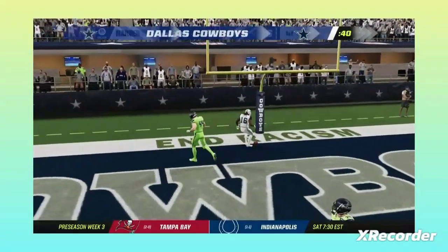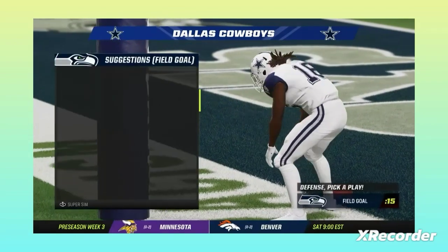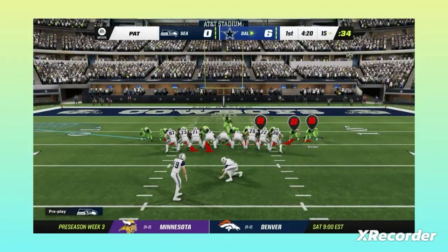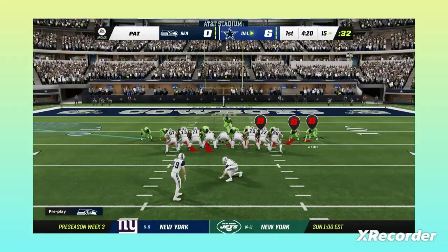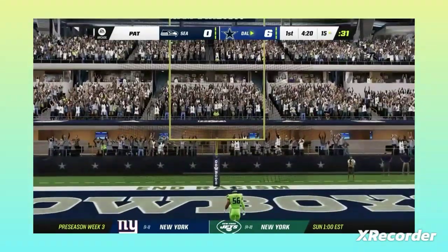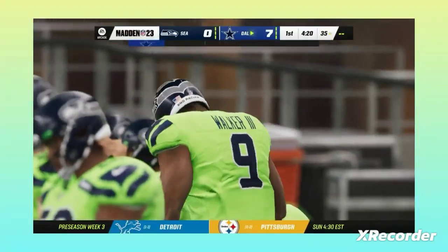And that is caught. Touchdown, Cowboys. T.Y. Hilton, 26 yards. And the Cowboys will claim the early lead as they're on the board first here tonight. Extra point by Marr, up and good. And that makes the score 7-0.